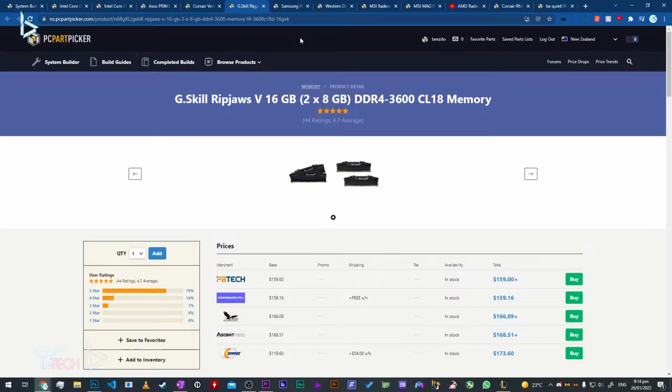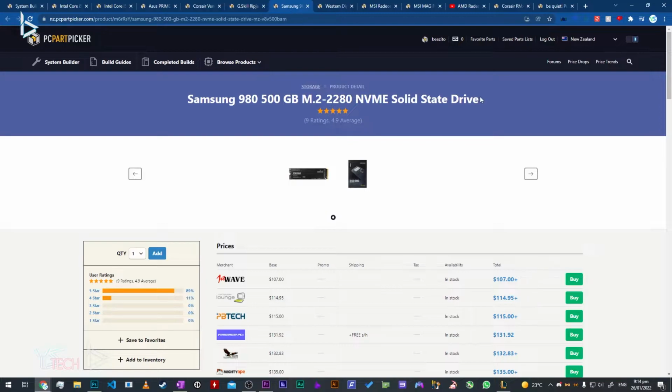So next we're heading over to storage. Pretty simple one for this. We've gone with the Samsung 980 500 gig M.2 NVMe drive, and that comes in at about $114 from Computer Lounge, which is a perfectly acceptable price. Anything under $118 should be fine for this, and if you want to go for the 970 EVO, $127 for 500 gigs is perfectly fine. It's a wee bit better than the 980, but that's all goods.